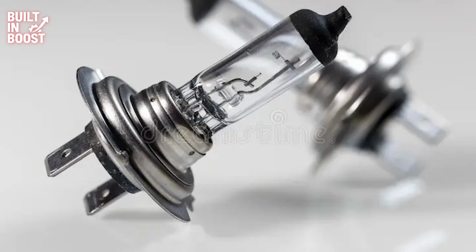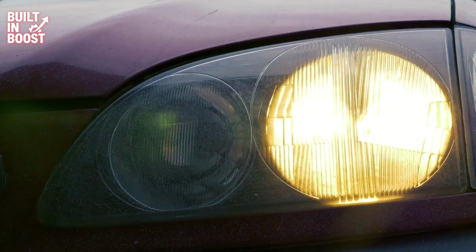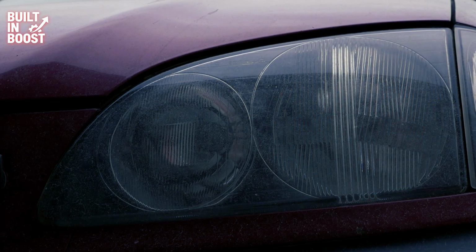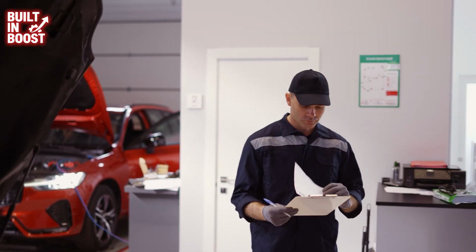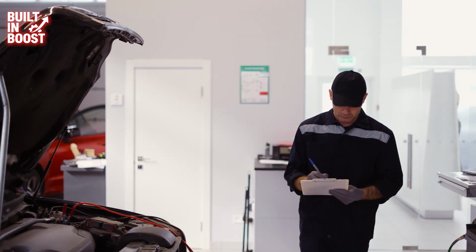Burned out bulbs are just as easy to miss. You don't see your own brake lights or turn signals while driving, but inspectors do. If one's out or blinking too fast from a faulty relay, it's marked down immediately. That goes for plate lights too, which a lot of people forget even exists until the sticker gets denied.